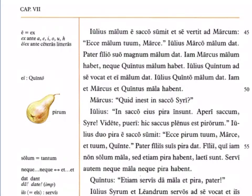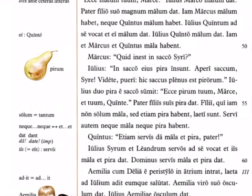Julius Quinto malum dat. Julius gives the apple to Quintus. There's Quinto, dative case again. Iam et Marcus et Quintus mala habent. Now both Marcus and Quintus have apples.